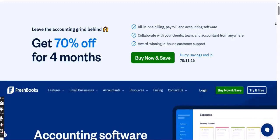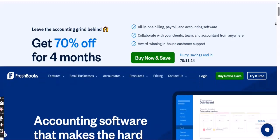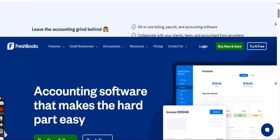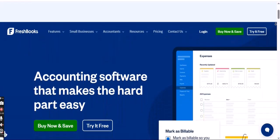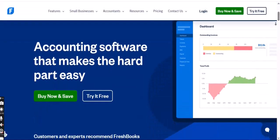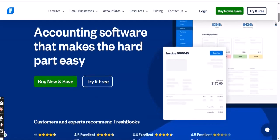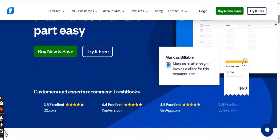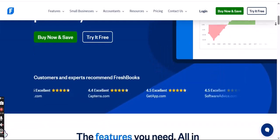For many small business owners, freelancers, and independent contractors, the thought of managing finances can be daunting. From tracking income and expenses to sending invoices and preparing for tax season, the sheer volume of tasks can feel overwhelming. This is precisely where accounting software like FreshBooks steps in. But what exactly is the function of FreshBooks?